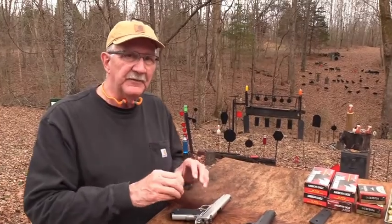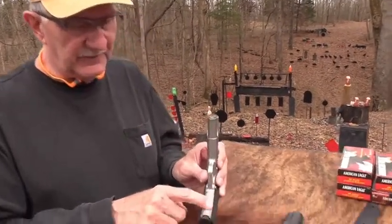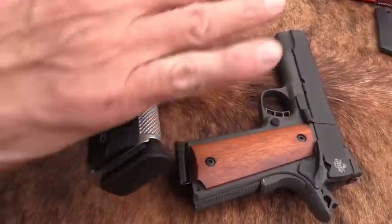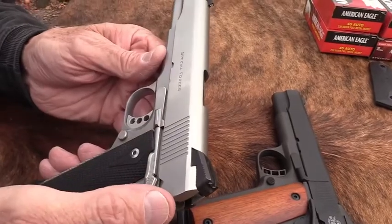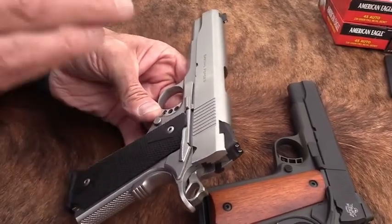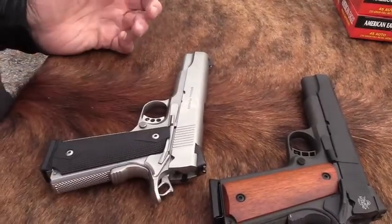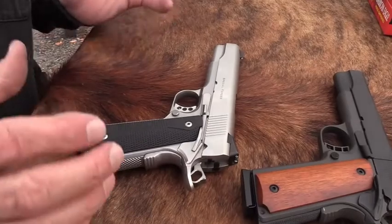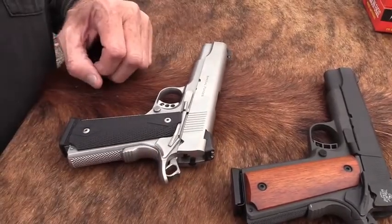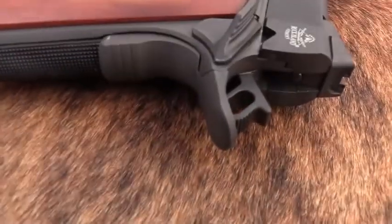The better fit, the better finish. Maybe just something simple as that front strap checkering, like on this gun, the rounded, melted edges on it, that kind of thing. It just takes more, but mainly it's the fit and the finish on these guns that really drive up the cost. And in addition, maybe a little bit better steel. Now, I'm going to talk in generalities. Oh my gosh, it's hard to know and pin down what's what on these things.